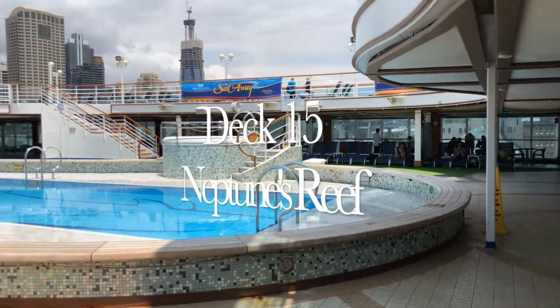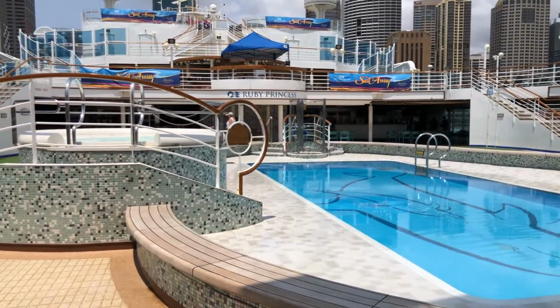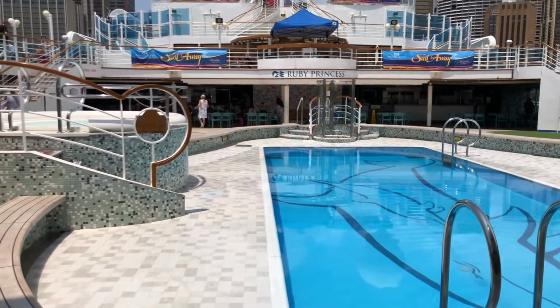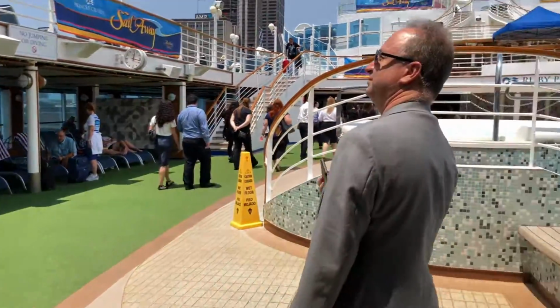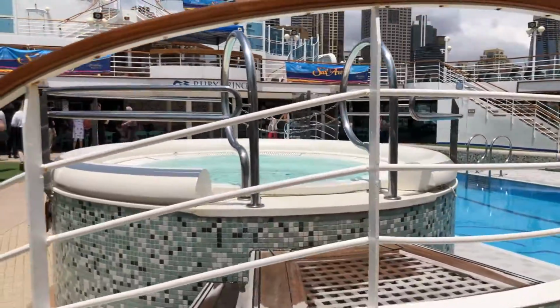Further midship, we reach the pool. So this is one of the main pools on board. It's generally where they'll host the sail away party, and a lot of the activities that happen on the pool deck will happen in this section here. So there's plenty of space, as you can see, an abundance of lounge chairs and deck chairs, and the pool is really quite large.